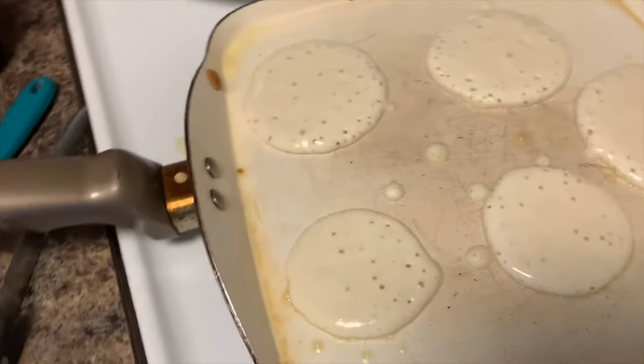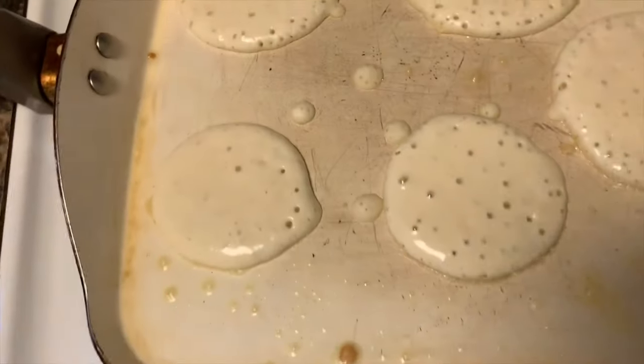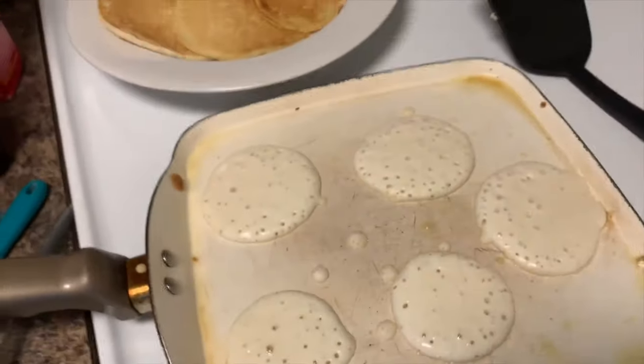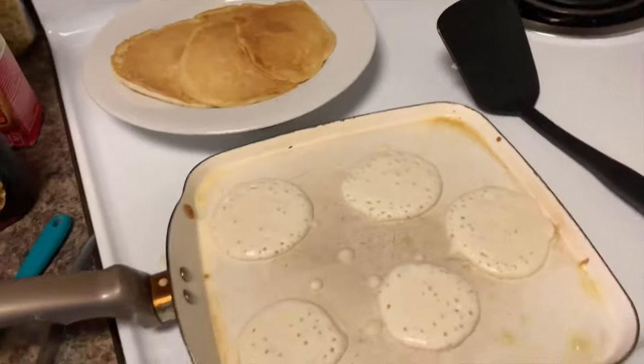And then these are the silver dollar ones. These are a lot smaller. These are the kid size ones. When you go to IHOP and they get the silver dollar pancakes, this is the size they're getting. So you can make your own Denny's or IHOP breakfast at home. You don't always have to go out to eat breakfast.